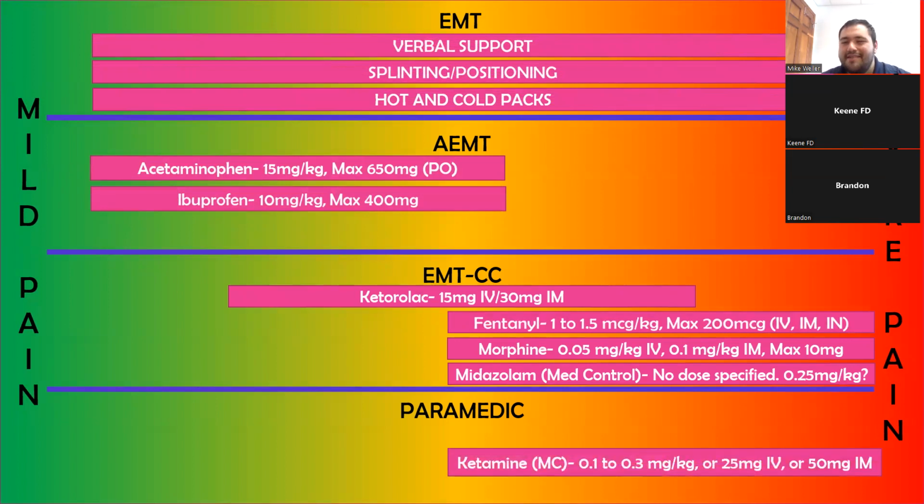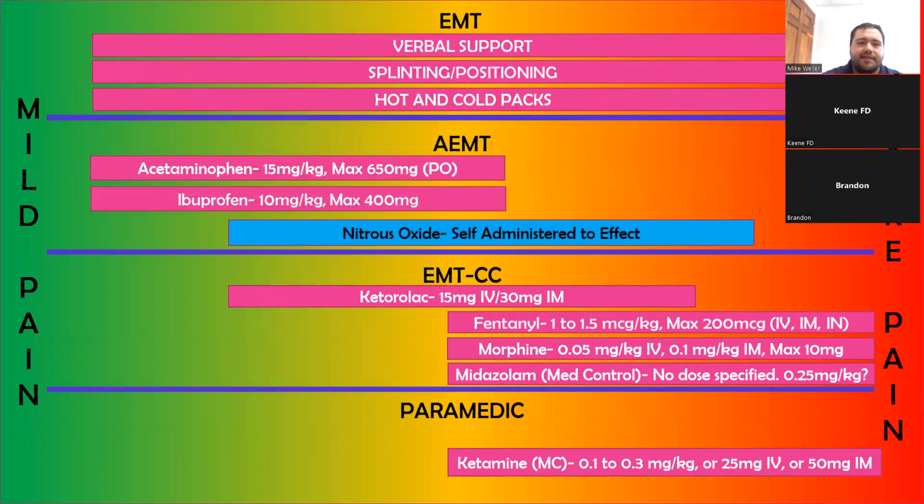And then our paramedics, again, medical control. We've got ketamine in our med control options for pain management. We could administer some ketamine. Here's where I feel that nitrous oxide fits in. This isn't going to be for the most severe pain, all right? This isn't just a replacement for opiates. Sometimes we're going to have to administer fentanyl or morphine to our patients.